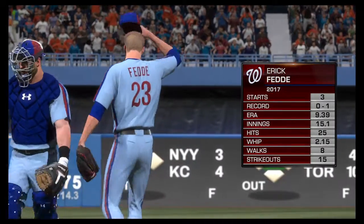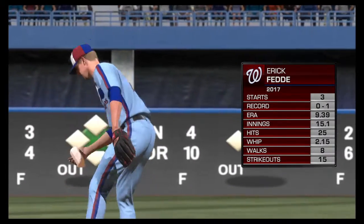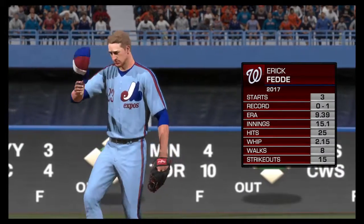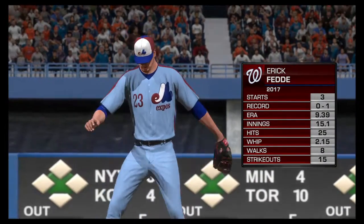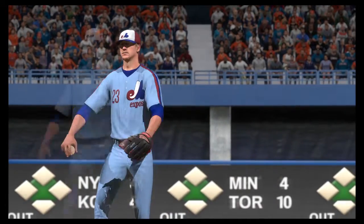Eric Fedde gets the ball for Washington in this one. Dan, any thoughts? Well, I think the key for him is going to be locating strikes and forcing soft contact. He doesn't have dominant stuff compared to some other guys, but if he executes, he can still be very effective. We'll see how he does.